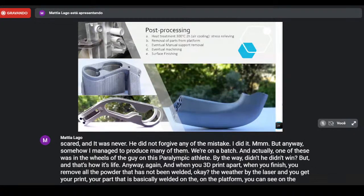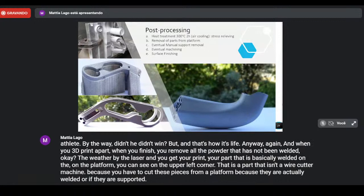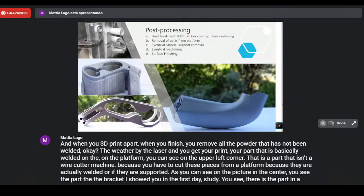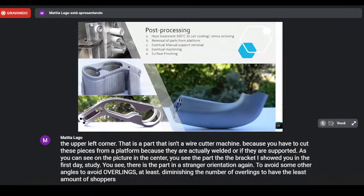Welded by the laser, and you get your print, your part that is basically welded on the platform. You can see on the upper left corner, that is a part on a wire cutter machine, because you have to cut these pieces from a platform because they are actually welded. Or if they are supported, as you can see in the picture in the center, you see the bracket I showed you in the first case study. There is the part in a strange orientation, again to avoid odd angles, to avoid overhangs at least, diminishing the number of overhangs to have the least amount of supports possible. Still, I put a lot, as you can see, it was really cumbersome.